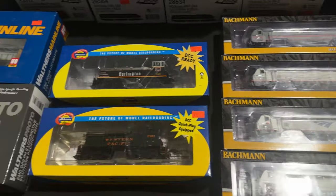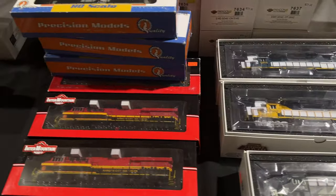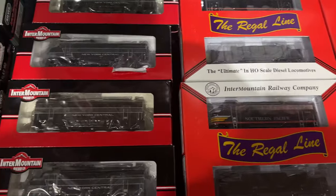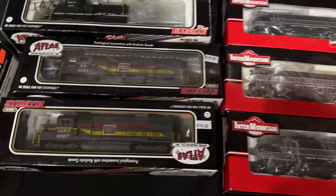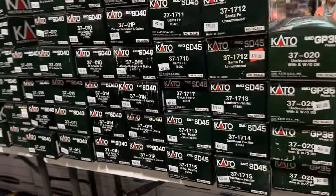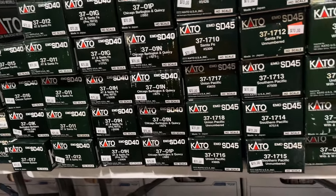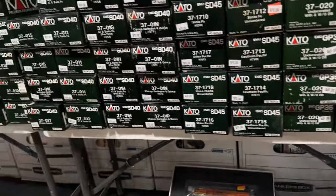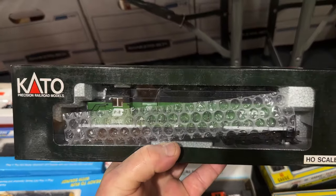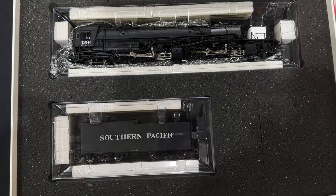Bachmann, Atlas, Walthers. Definitely have every type of manufacturer here. The Regal line. Rock Island, Southern Pacific, New York Central. Big variety of Kato HO engines, SD40s, SD45s, SD40-2, Burlington Northern. Southern Pacific 4882, and I don't see the price on that.